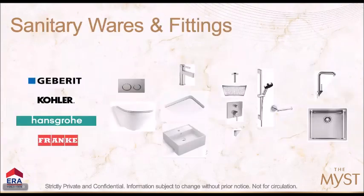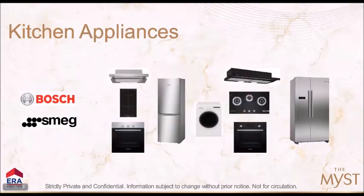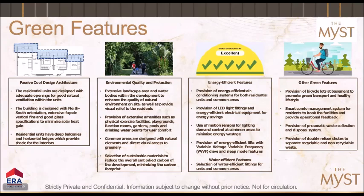So these are good brands for your sanitary ware and your white goods, your Bosch, your Smeg. CDL Green Gold. So that's why we need the brise soleil, for deflecting the sunlight and the heat. Everything is 5 tick. All the appliances that they give are 5 tick. And other green features, which we actually have, a bicycle lot, and a smart condo management system. Less paper. Very correct.